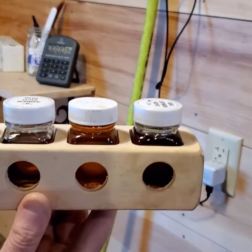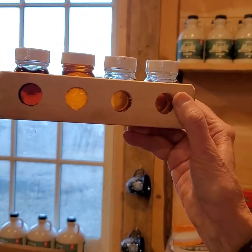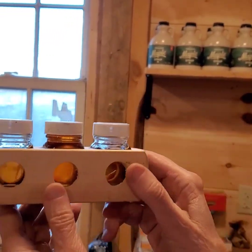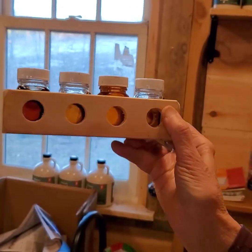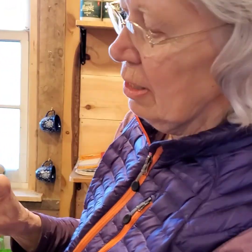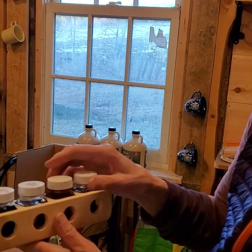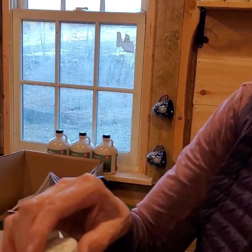I'm going to look at it through the window so we can tell what grade it is. Very light, isn't it? So it looks like it's probably amber rich. And that makes a difference because it's marketed as golden delicate, amber rich, or dark robust, and people pay more for a certain level. No, not necessarily. It's just that some has more flavor. The lighter has a more delicate flavor, the amber rich is a nice medium, and the robust has more.